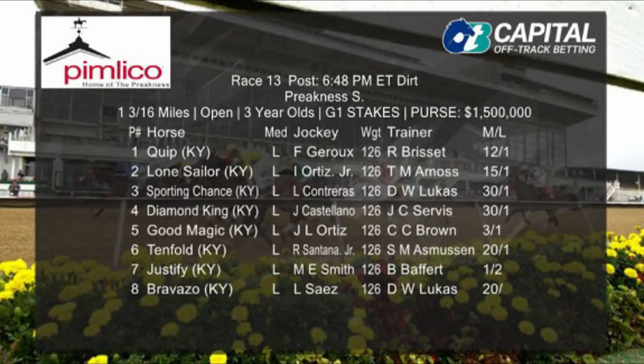Number 2, Lone Sailor, Tom Amis, Red Ortiz Jr., 15-1 on the morning line. Two back he ran a nice second in the Louisiana Derby at 9-1 against Noble Indy. Again, that was a weird race that we've talked about, where Noble Indy kind of looked like he was dead at the top of the stretch, and he was able to resurge up the rail. I wasn't sure what to make of that Louisiana Derby, and we touched upon that going into the Kentucky Derby.